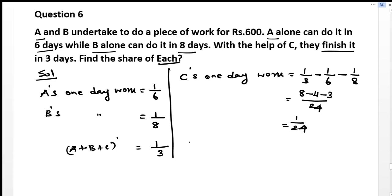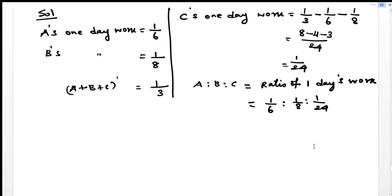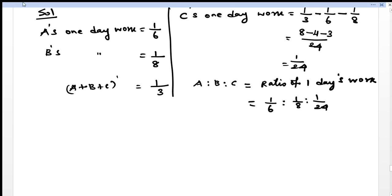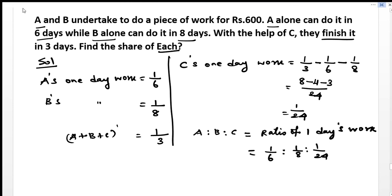Therefore we have to identify the shares of each, right? Same thing we applied in the last problem. Therefore A is to B is to C is equal to the ratio of 1 day's work. Kindly remember these concepts. Which is nothing but 1 by 6 is to 1 by 8 is to 1 by 24. Then we have to take the LCM of 6, 8 and 24, which is 24, so multiply by 24. Therefore 4 is to 3 is to 1.